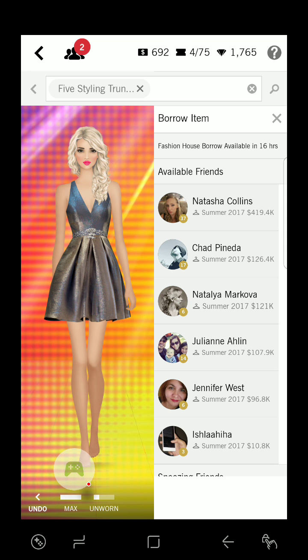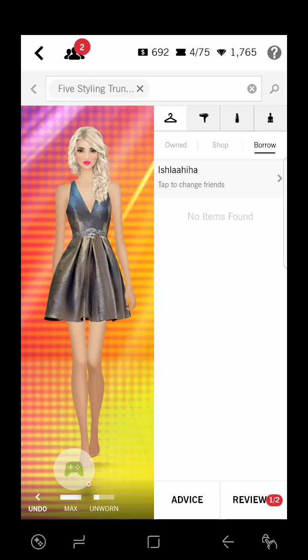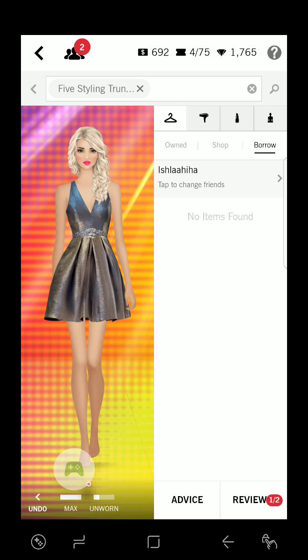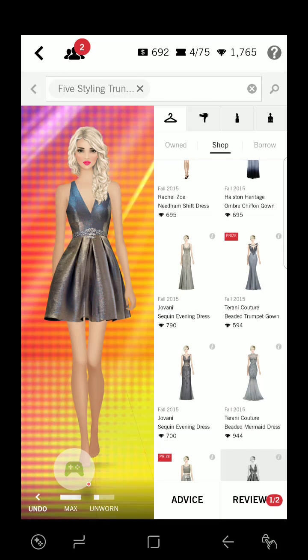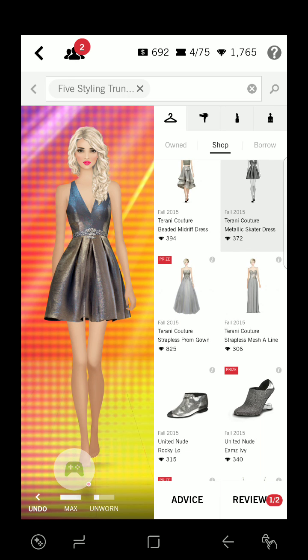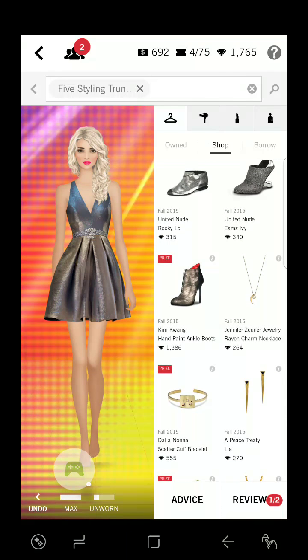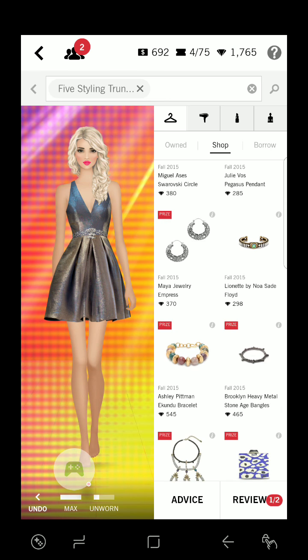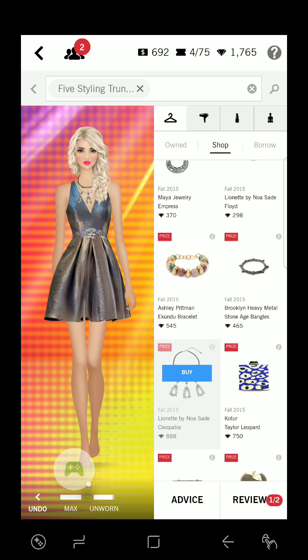Nope. Natalia, what you got? Okay. Julianne, what's... see what I mean? Jennifer doesn't have anything. Last friend, nothing. So I'm gonna have to buy all this crap myself with no help from my friends. Thank you very much. Well, I understand, because y'all don't approve of this junky styling trunk anyway. I've seen it in the comments, in the little groups. I'm not the only one that hates this thing. So that's comforting.